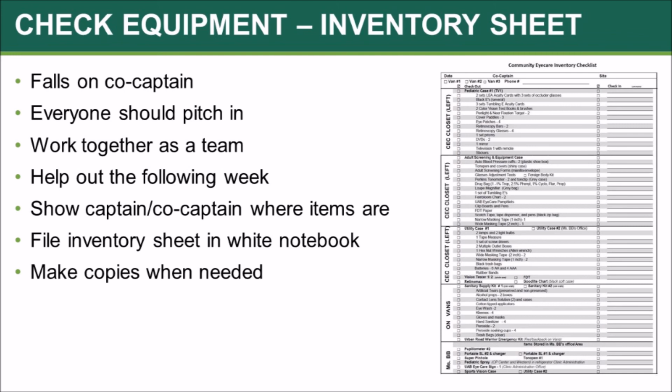When I give my tours to show you where things are located, it helps to actually be there so you're not lost when it's your turn to be captain. You want to file the inventory sheet in the white notebook when you're done for the day, and if we're low on copies, you need to make copies of the inventory sheet to put in the back of the notebook.